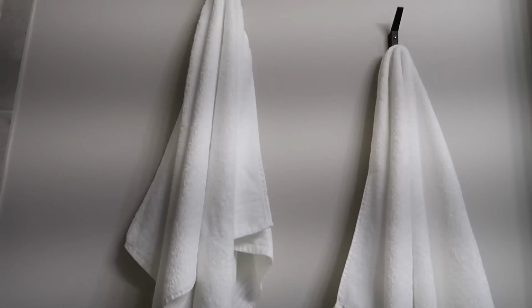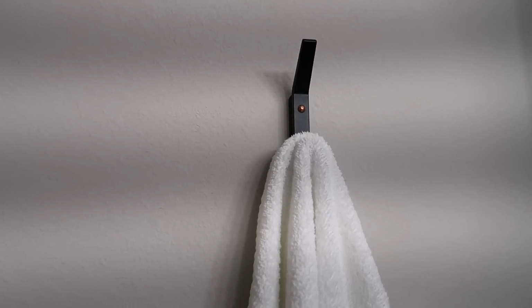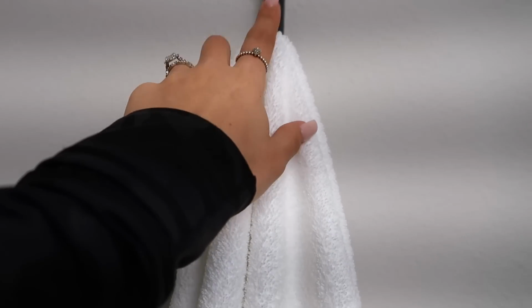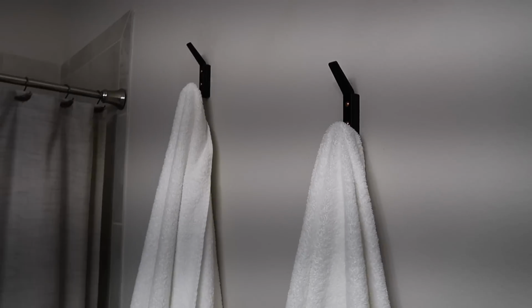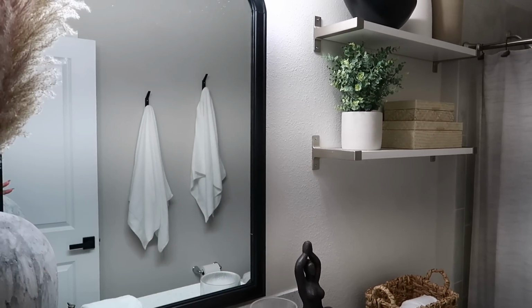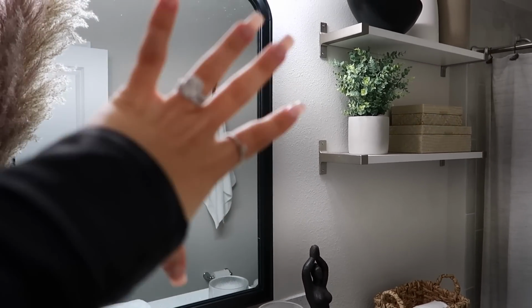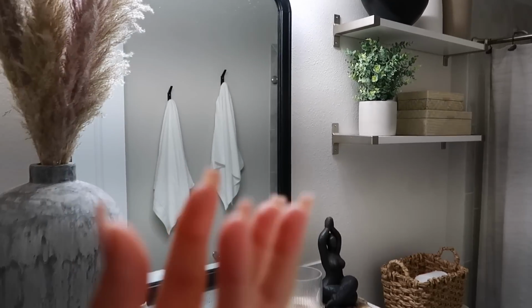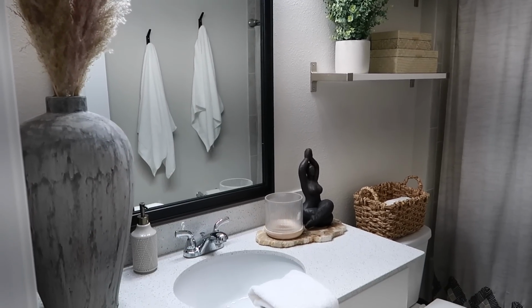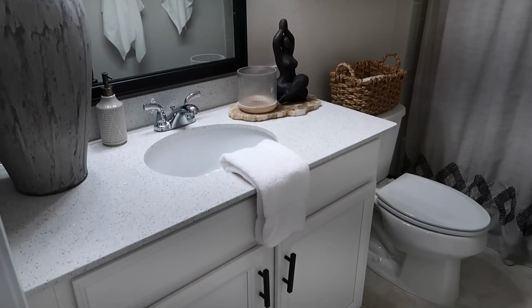And then to complete it, I decided to take down that painting and put these hooks, which I believe are Project 62, and just some clean white towels just to give it a little bit of height to kind of balance it out. I also love when you take a picture, you got the reflection, you have the black hardware, the black hooks, the black over here, the black bowl. So it's kind of pulling those darker colors together, and then also nice against that white cabinet and white countertop.